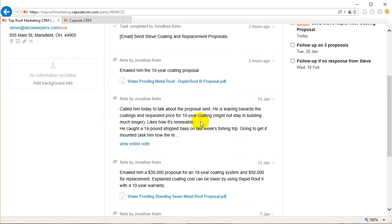So in this example, he says that he's leaning towards coatings, but he did want a price for the 10-year coating because he might sell the building before the 18 years are up, and when he saw that it could be renewed with reapplication, he just thought that might be a safer route to go on the budget.